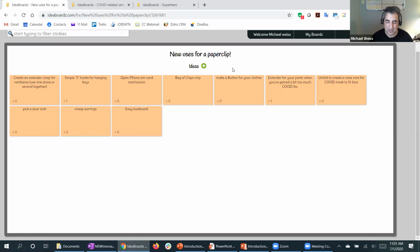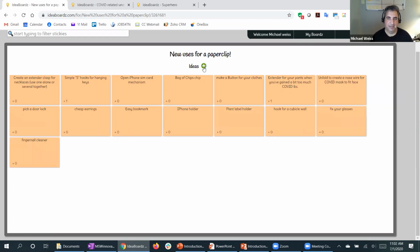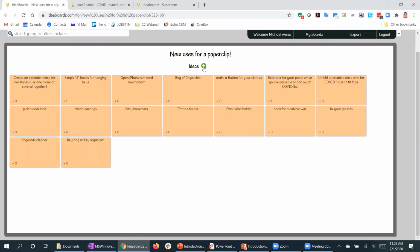Ben, you're on mute. I wasn't sure if you were trying to talk. What else? Who else has an idea? A hook for your cubicle wall. Oh, excellent. What else? Here's one. Clean my fingernails. What else? Okay. Someone posted key ring or key organizer.